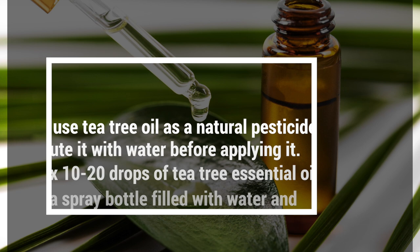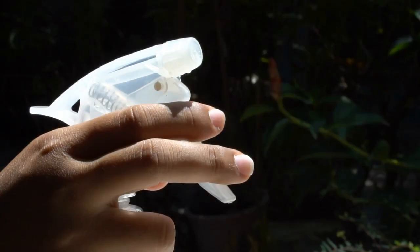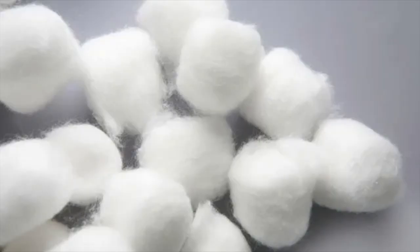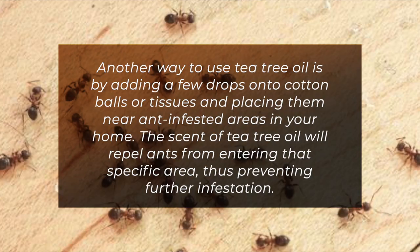To use tea tree oil as a natural pesticide, dilute it with water before applying it. Mix 10 to 20 drops of tea tree essential oil in a spray bottle filled with water and shake it well before using it. Spray the mixture generously around ant trails or entry points such as windowsills, doorways, and cracks on walls where ants may enter your home. Another way to use tea tree oil is by adding a few drops onto cotton balls or tissues and placing them near ant-infested areas in your home. The scent of tea tree oil will repel ants from entering that specific area, thus preventing further infestation.